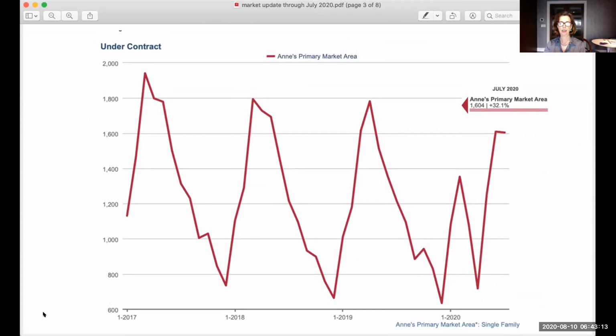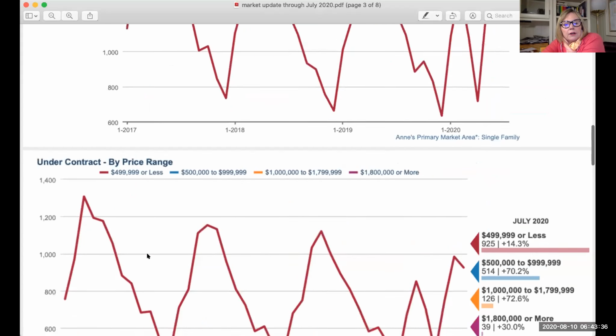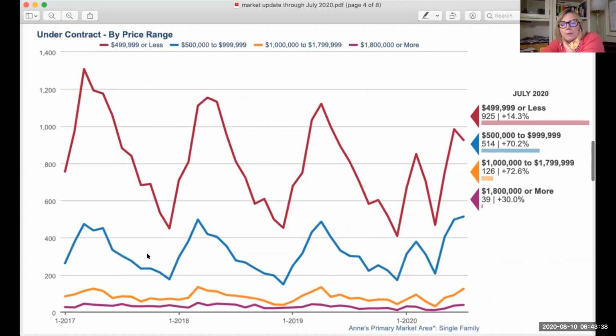Look at this. This is the number of properties under contract. And again, you see the dip for COVID, and right after the beginning of 2020, that weird dip, not your typical peaks and valleys. But again, we're fairly strong right now, 1,600 under contract. Okay, now I want to show you this by price.